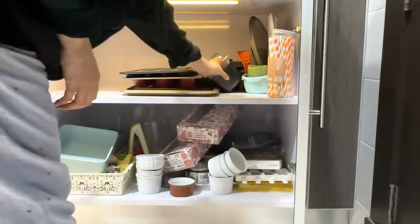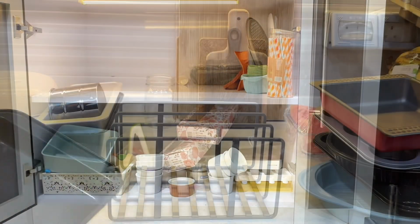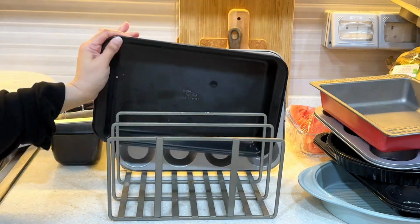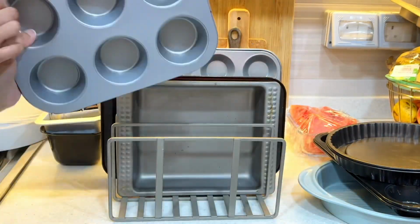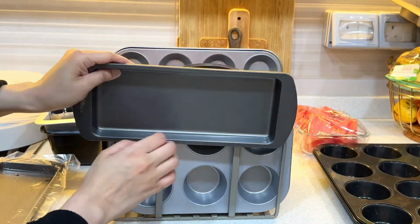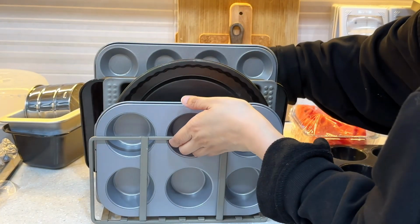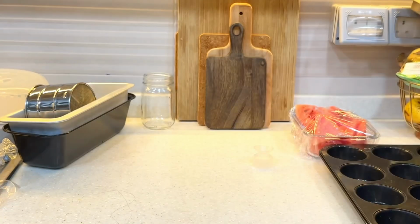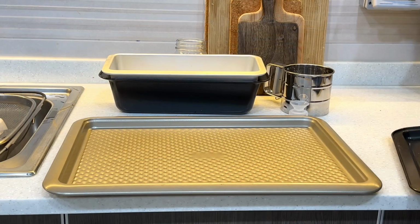I've got quite a collection of large baking trays, and cupcake pans that I used to use regularly with my cooking range oven, which is quite spacious. However, ever since I got my air fryer oven, I haven't used the cooking range oven as much because I love how the air fryer oven works. It's so precise and it bakes everything so well.